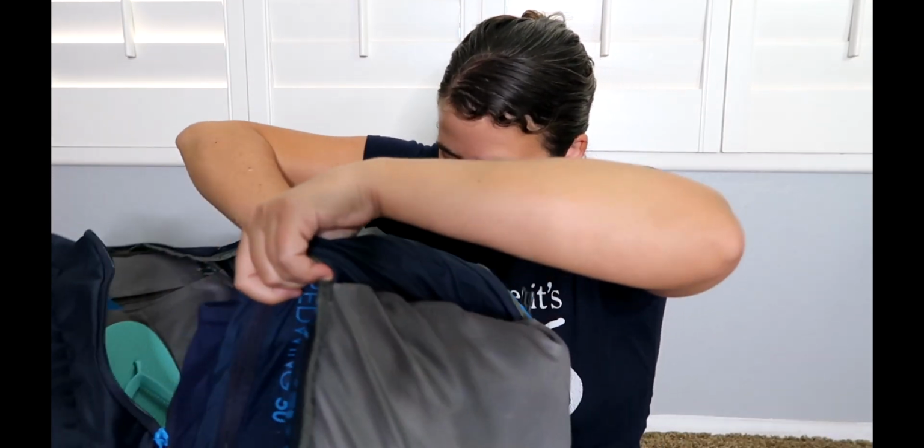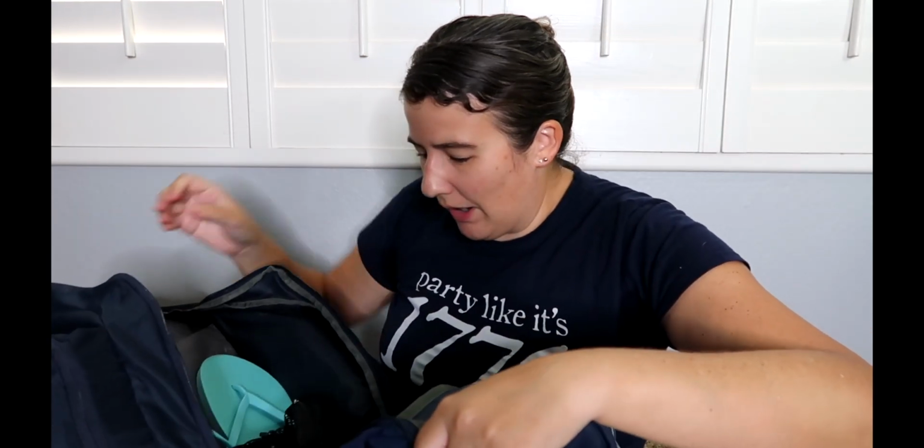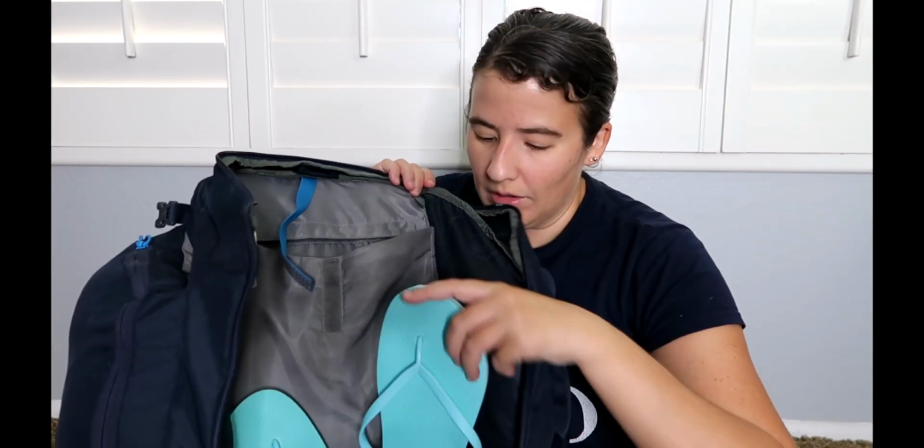Got all that situated. Then down here at the bottom is my camping gear, my electronics, which I'm going to keep at the bottom. I need to check on this too. Anyways, that's all that's in here. My sandals. So let's cover what I just took out. Okay, toiletries.